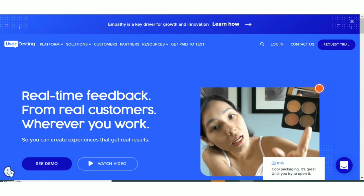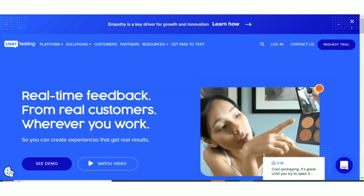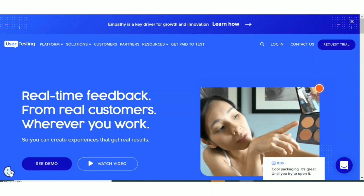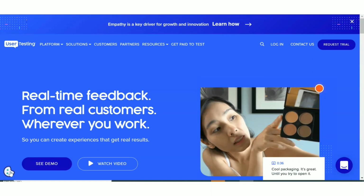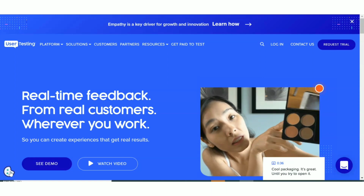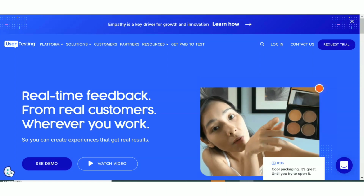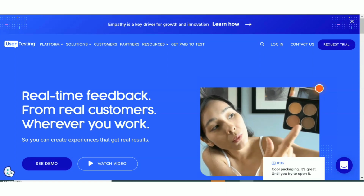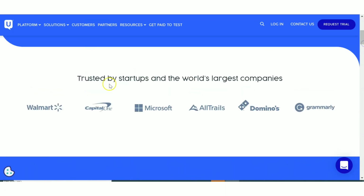Now, in today's video, we are going to see a site called UserTesting. What UserTesting does is they hire persons like us and make us do the job of website testing. This is a very highly paying job. If you work dedicatedly in this site, you can earn up to 3,000 or more within 1 hour. This is a highly paying job because of the clients of this site. If you just scroll down, you can see the clients.